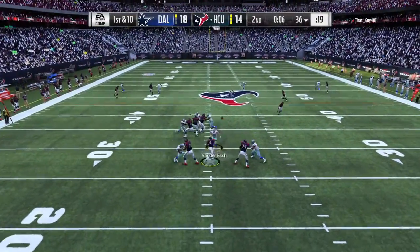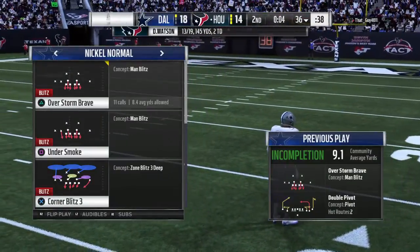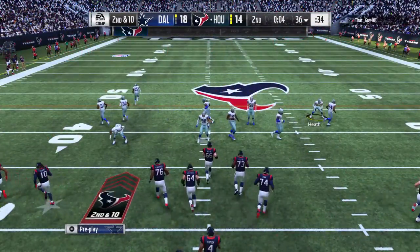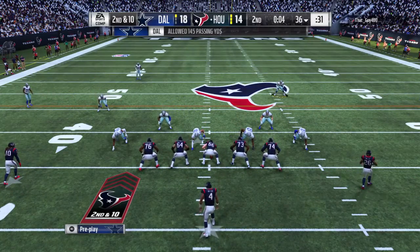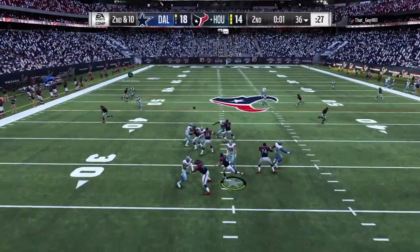On 1st down, Watson. He's letting this one go for Fuller. And it pops free. The collision there jarred the ball loose and brings up 2nd down. They'll try again from the 36 on 2nd and 10. The final shot before the break.